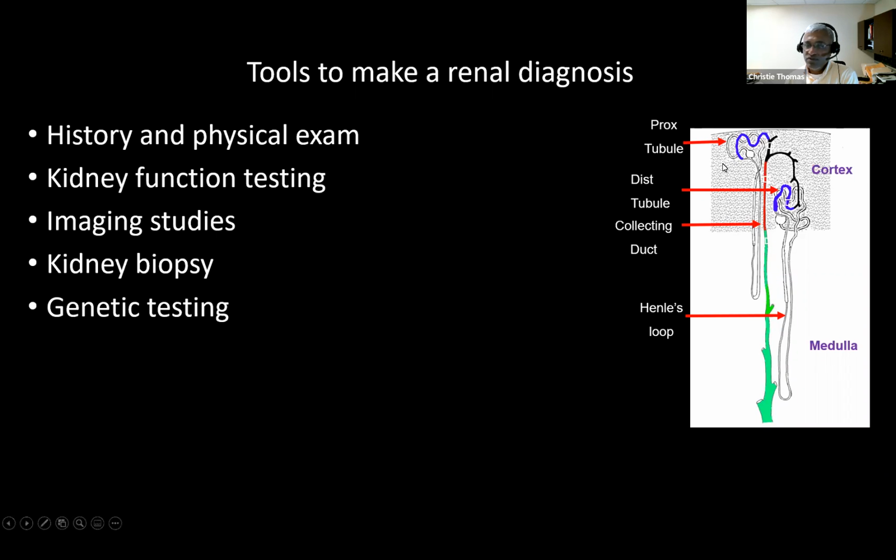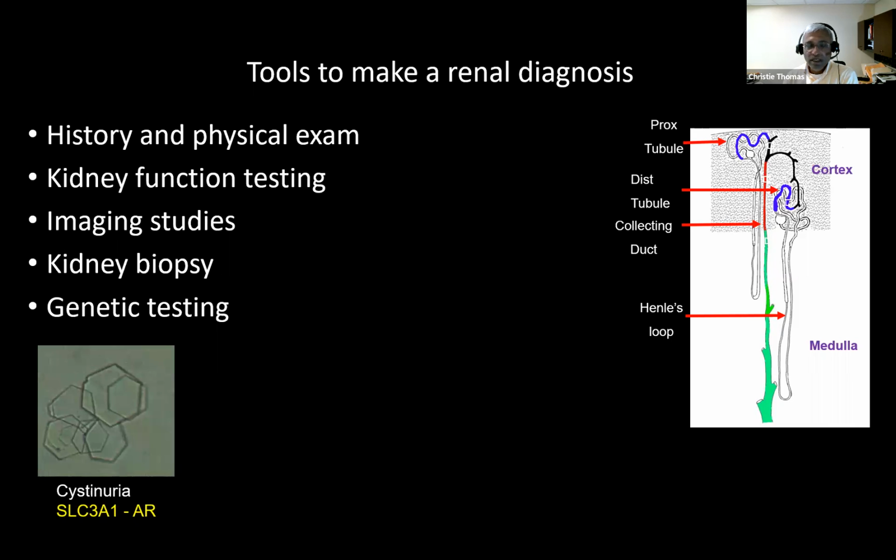And again, for those of you who need a refresher, we have the renal cortex where the glomerulus is situated, and we also then have the proximal tubule, the loop of Henle, the collecting duct, and the loop of Henle is typically in the medulla of the kidney. For a disease like Gitelman syndrome, it localizes to the distal convoluted tubule. A disease like Dent disease localizes to the proximal tubule. We can make genetic diagnoses sometimes without resorting to genetic tests.